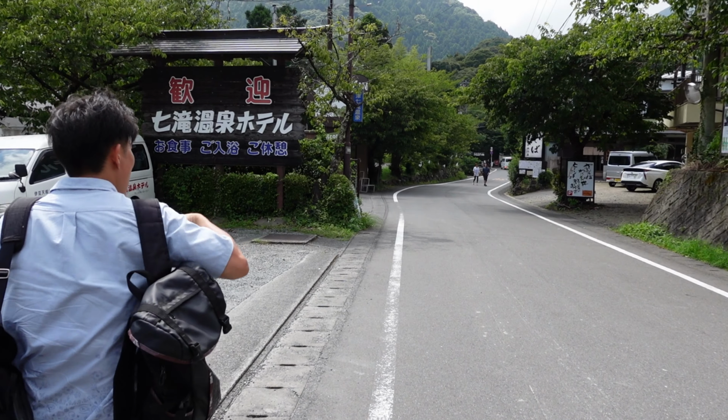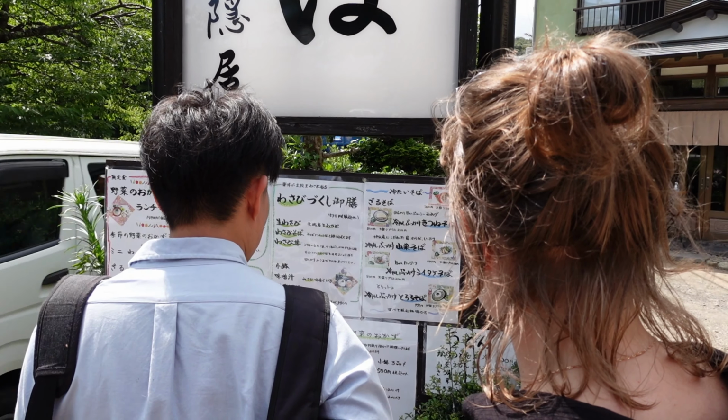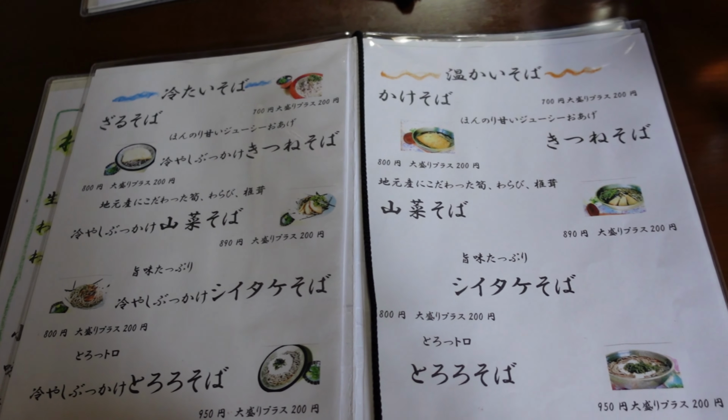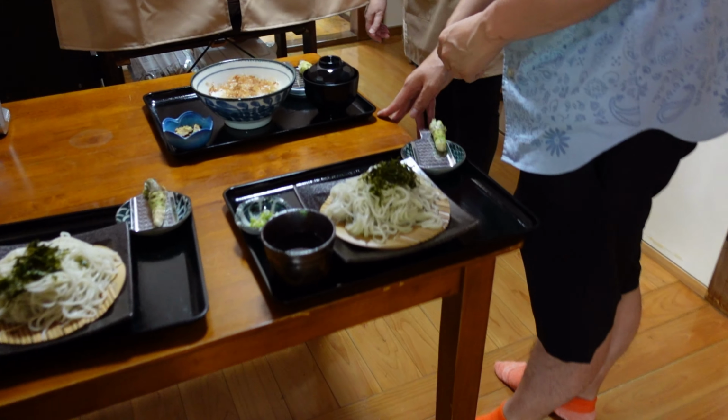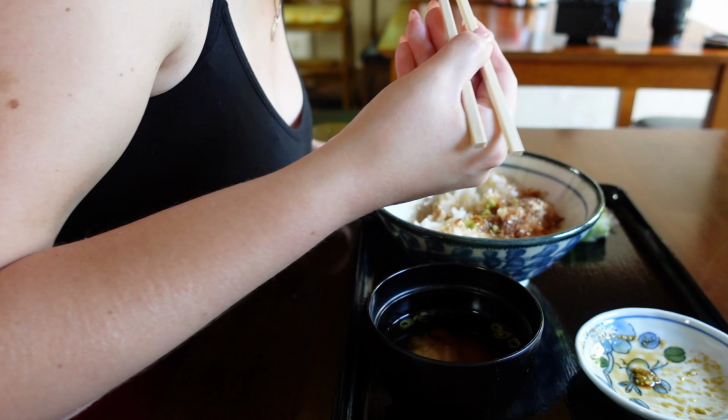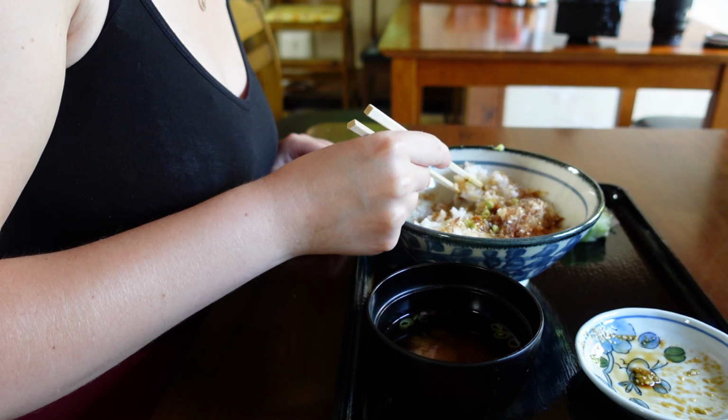At this point, we were starting to get hungry, so we found a spot that was famous for wasabi don, aka wasabi bowls. I have never eaten so much wasabi before, and actually grating my own fresh wasabi was a lot of fun. It was surprisingly tasty, but kinda strong.